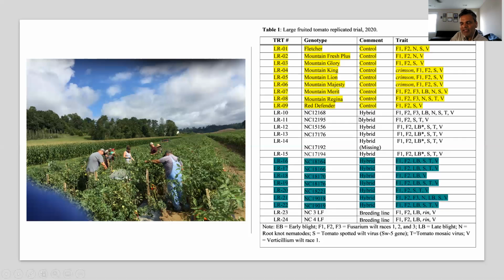Some of them had excellent yield performance last year, and the combination of late blight and root knot nematode, as you can see here, is an excellent combination, and also tomato spotted wilt virus, which we need for the growers in this region, and also in other parts of the country. In the new hybrids also, we have a similar disease combination, as you can see in this hybrid, and also this hybrid.